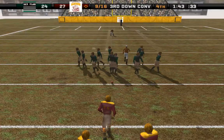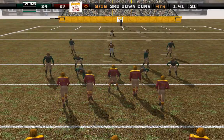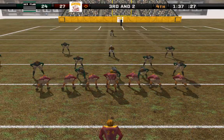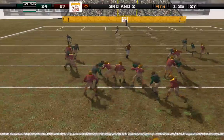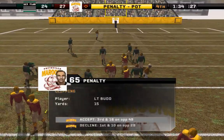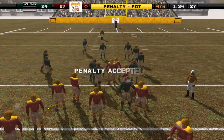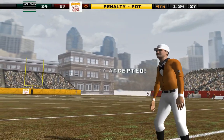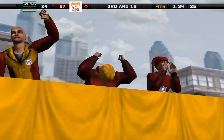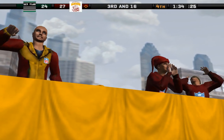Third down on the spot they'll have to reach for a first is the 33. Number 24, the lone setback. They give it to the halfback. Number 66 is there for the tackle at the 29. I'm guessing this is a block in the back, but let's see what the call is. Number 65. They have to repeat third down. That's what you call an uphill battle for the first down.